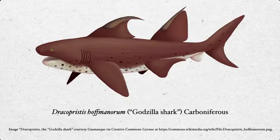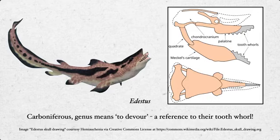Now, this is actually known as the Godzilla shark, which is awesome. Dracopristis hoffmanorum. Now, this is a Edestus. This is one of my favorite sharks. So, the name means to devour, which is a reference to their tooth whorls. If you look at the illustration on the right, there's another species that we'll get into too that looks kind of like this.